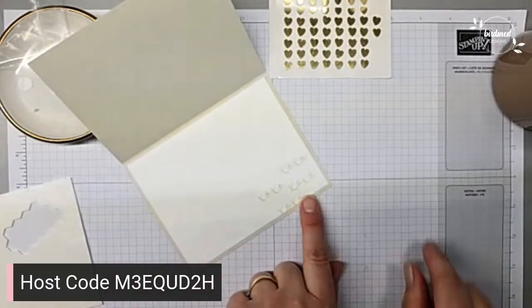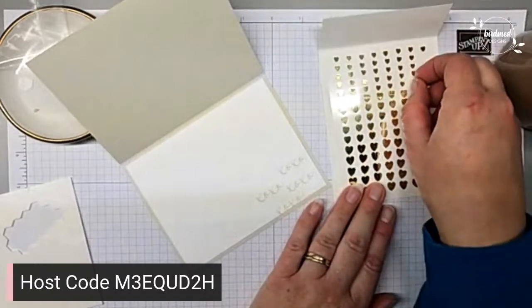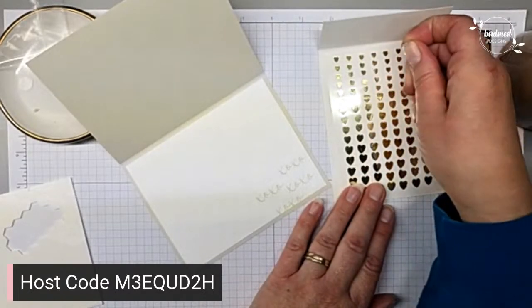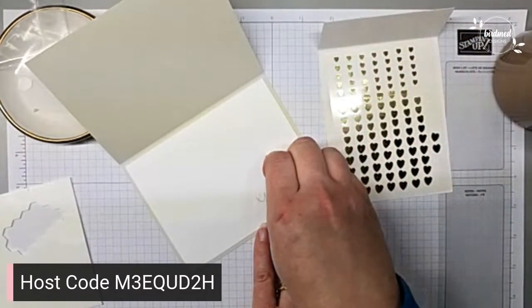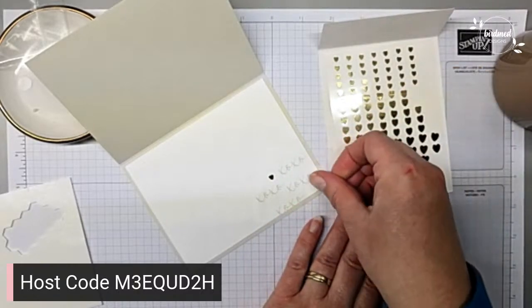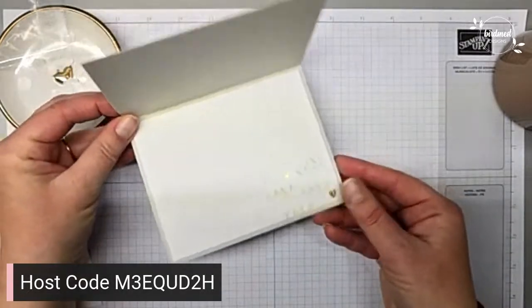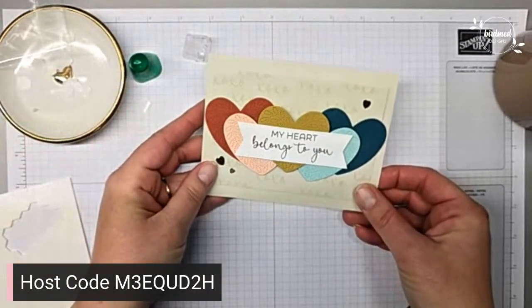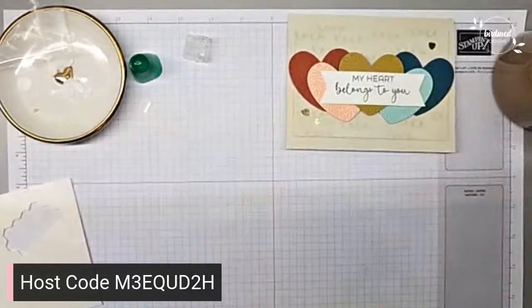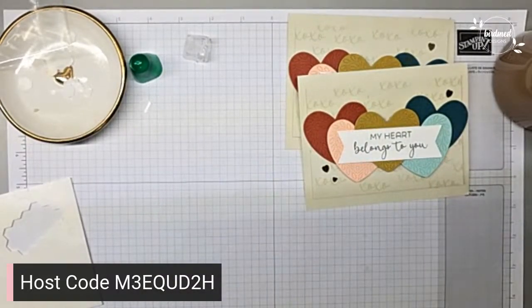We have our cute little XOXO in the corner, and then we can add these, which are super, super flat, thin as a piece of paper flat. We can add a couple of those on the inside too for a little bit extra sparkle. Okay, there we have it. There is card number 1 for the Hearts of Elegance free with a purchase class. There is my first original sample.